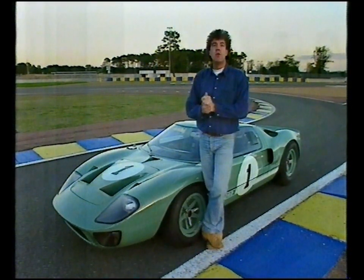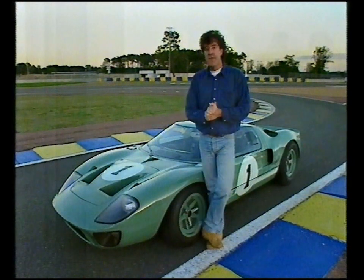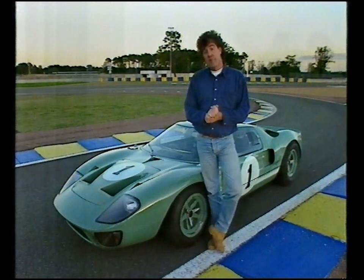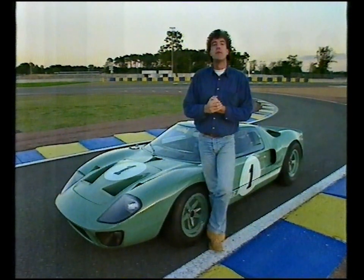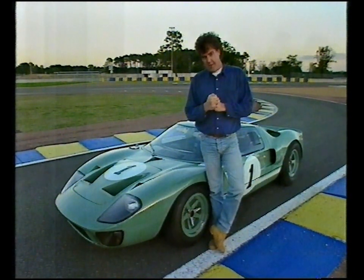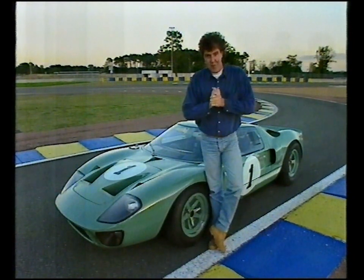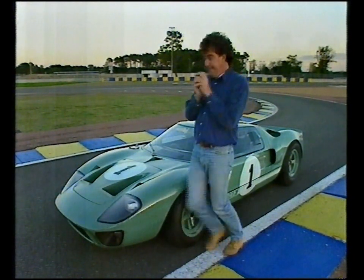So here we are at Le Mans, scene of the Ford GT40's 4 epic wins in the 1960s, and scene now of my introduction to its spiritual successor, the GT90, a car that could well turn out to be the fastest road car in the world.